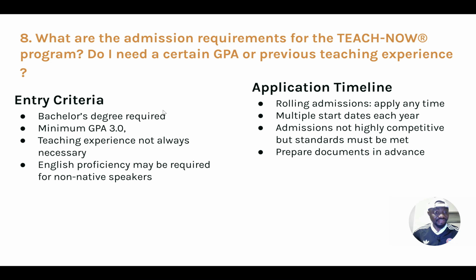For some candidates, you would have to use some official test scores to prove your English language proficiency. However, in my case, when I was applying, I just wrote a writing sample and it was used to judge my English language proficiency. So I didn't use any official test scores like IELTS or anything like that to prove my English language proficiency when I was applying for Moreland University's Teach Now teacher preparation program.